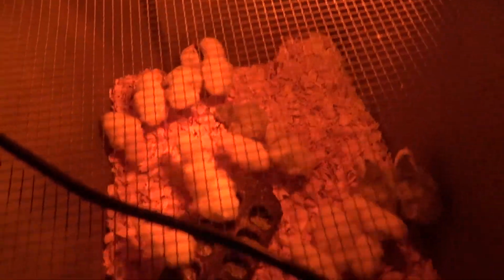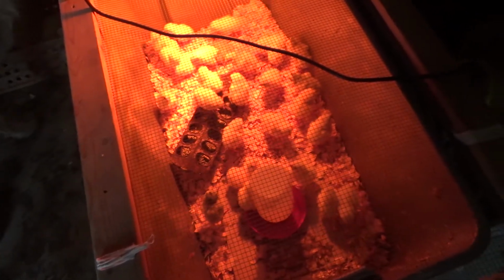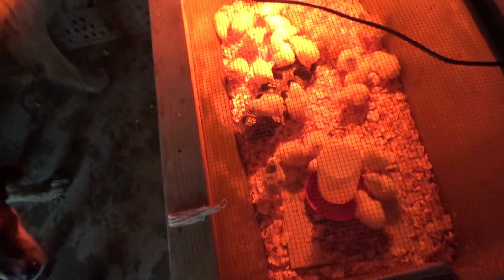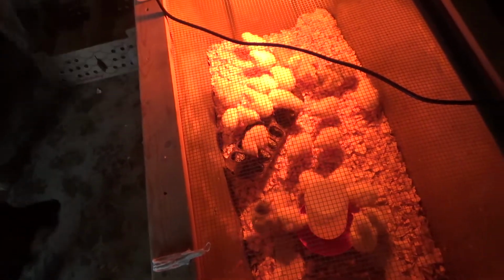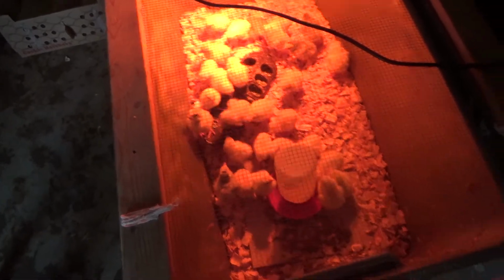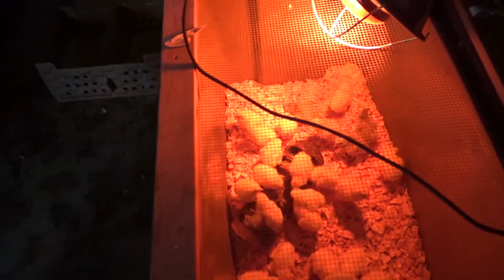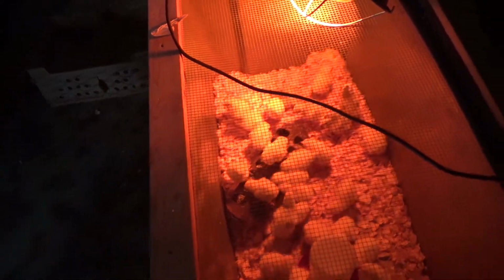Everybody's looking pretty healthy except for one little turkey poult there. I don't know if that one's going to make it or not. And I had lots of help. Oh my goodness. But at least they're under the heat lamps now. They got food. They got some water. And they got places to explore and look around and chill out. This will be a safe place for them for a few days anyway, until it warms back up again. So hopefully this one will recover. But I get the feeling that little turkey poult's not going to recover.